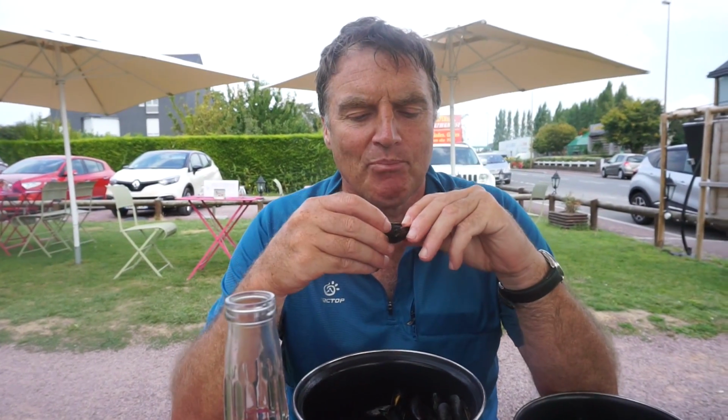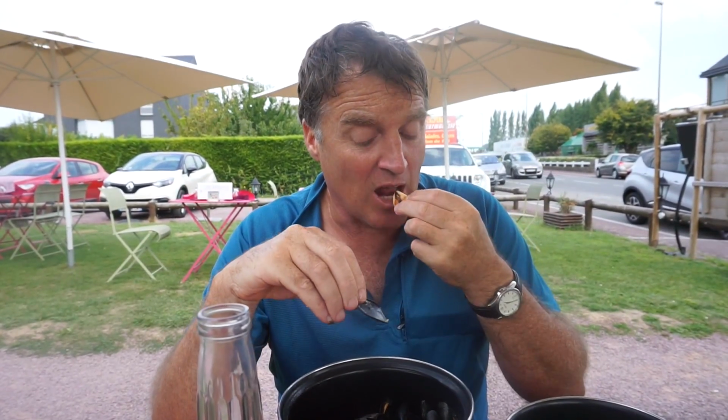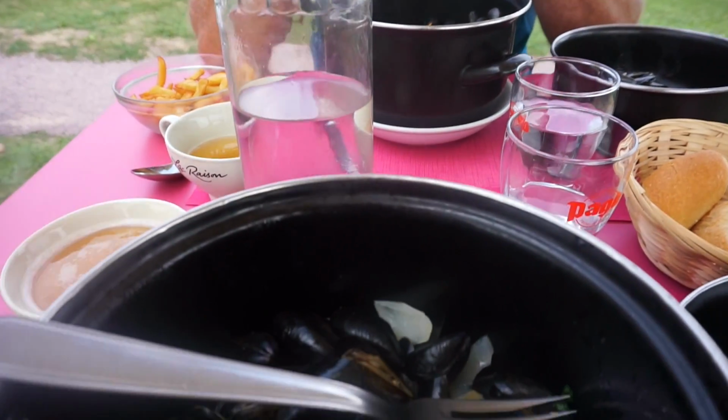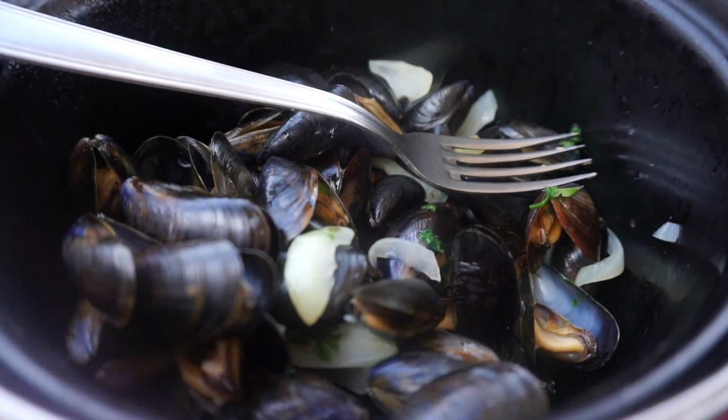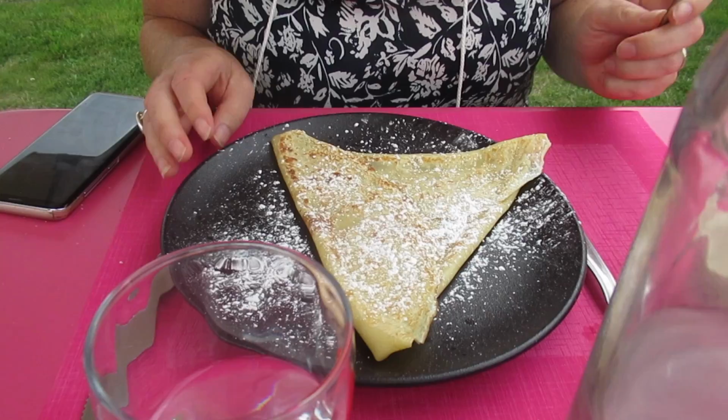So how are yours tasting? Tasting good. Small, and you have to work at it, but tasty. There appears to be a big bowl of empty shells. There are, but it's almost beaten me, but they were delicious. Still, just got to fit dessert in now. And what does that consist of? I think it's just a crepe. Just a crepe. One each? Yeah. Lucky Neil.